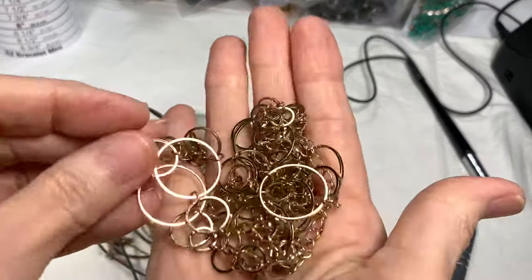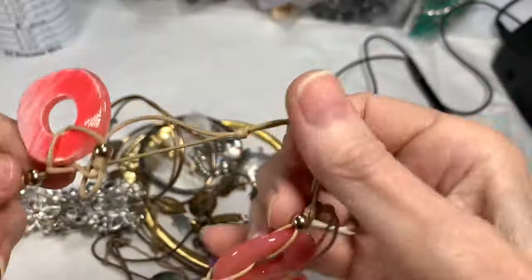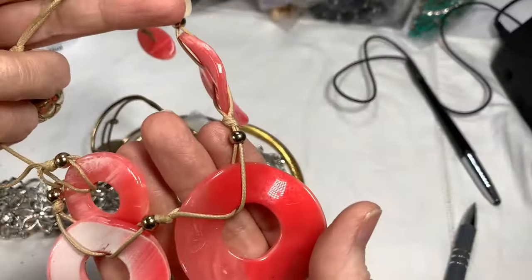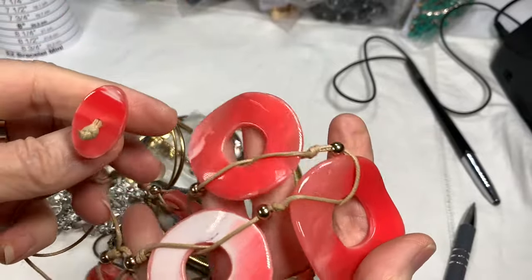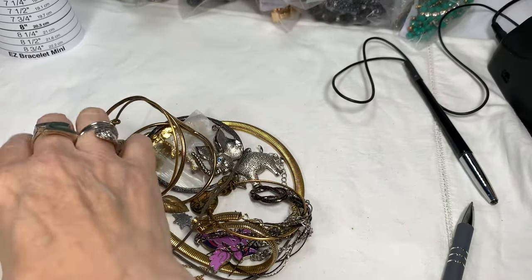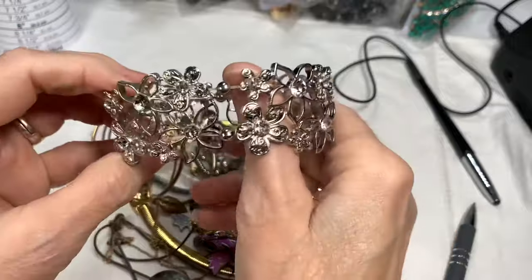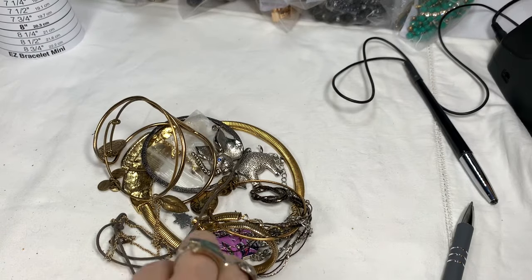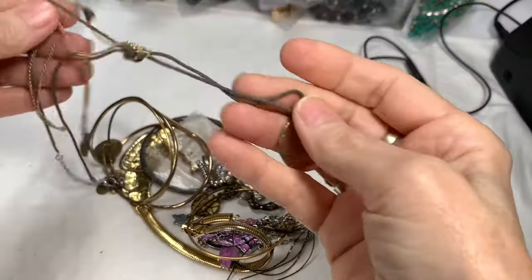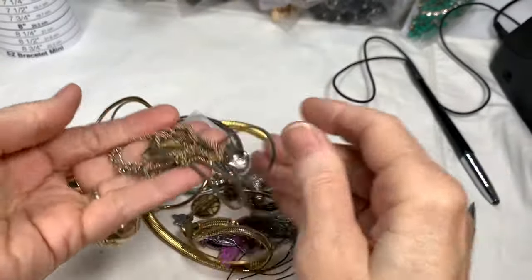Here's a bunch of gold tone rings that might be helpful. And a really cute lucite ring necklace on some cord. Again, nothing wrong, just maybe you could craft with it or wear it. This bracelet needs some help with the stretch. It's got a lot of nice stones and it's pretty. Got a couple of tangled things that I'll put in there.